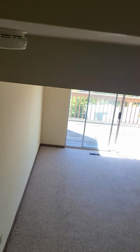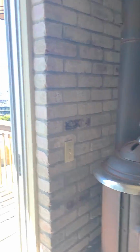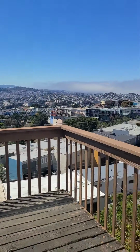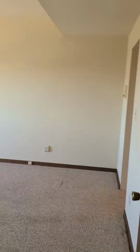And now we move inside the downstairs area. So this unit comes with a garage too. Look at that beautiful fireplace. Did not see these in years. We have a nice deck, and we keep moving in. A little bar right here, which is a great addition.